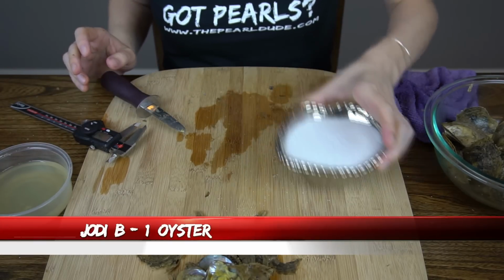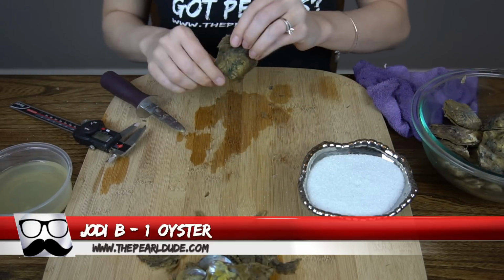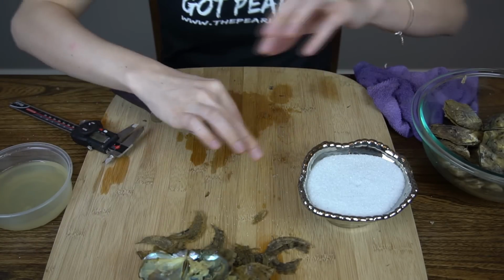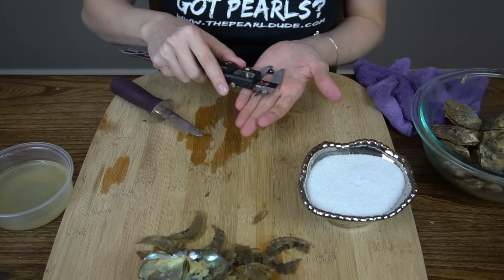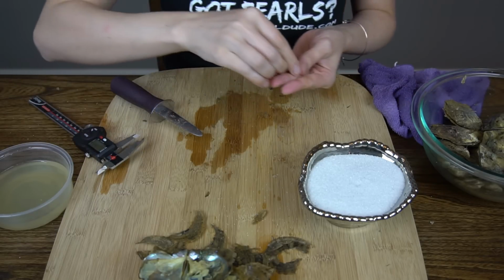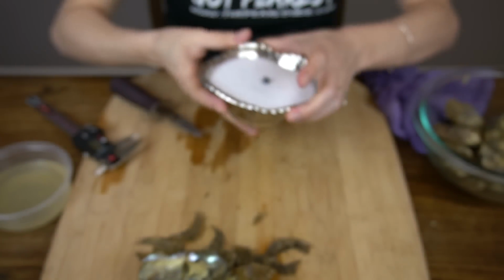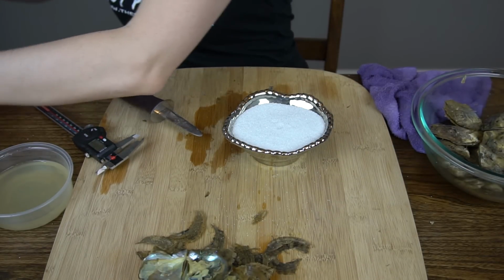Okay, we have one for Jody next. Dark. This one's pretty. 7.39. It's got a lot of light reflecting on that one. Congratulations, Jody.